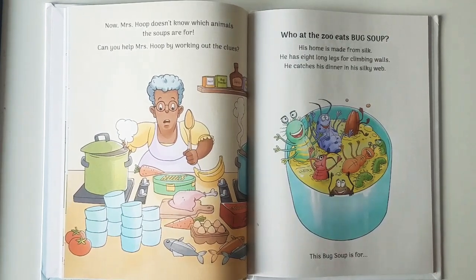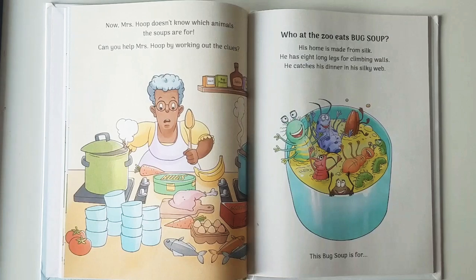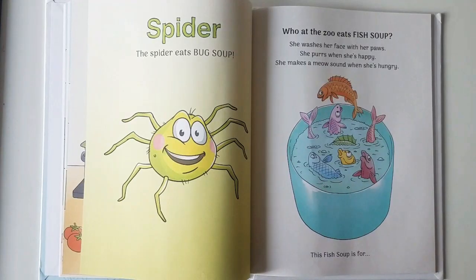Who at the zoo eats bug soup? His home is made from silk. He has 8 long legs for climbing walls. He catches his dinner in a silky web. This bug soup is for... Spider. The spider eats bug soup.